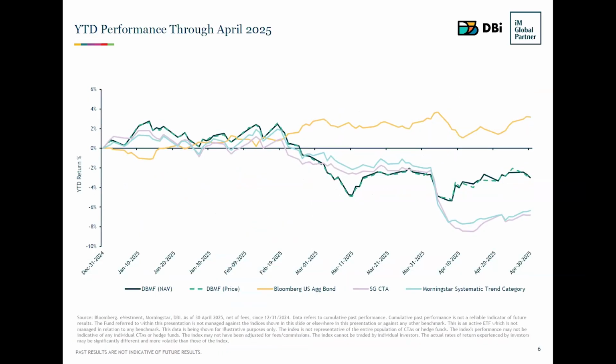So this slide shows year-to-date performance of DBMF versus the SGCTA, Morningstar category, and Bloomberg US Ag. Now, I'd like to point out two distinct periods to illustrate how and when replication tends to outperform and underperform. First, from mid-February to early March, we underperformed the hedge fund index. Now, this was due to a concentration in the euro, which spiked when Europe decided to rearm. On the flip side, as the chaos was unleashed on Liberation Day, and this reverberated through markets in early April, actual CTAs suffered much more as short-term models and non-core positions were whipsawed. So to reiterate, there is noise in replication relative to the rest of the space, but our belief is that efficiency puts the wind at our backs to outperform over time. Next slide, please.